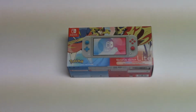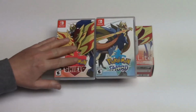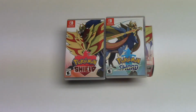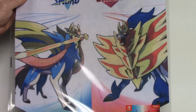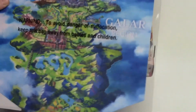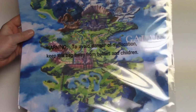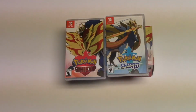I also wound up picking up Pokemon Sword and Shield when they launched. On launch day, I had the dual pack pre-ordered, which also wound up coming with this banner flag, or whatever you want to call it, which is pretty cool. And then on the back, it has the Galar region. So pretty awesome stuff. Definitely happy to have this and add this into my collection.